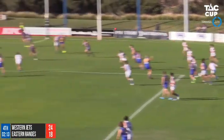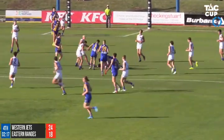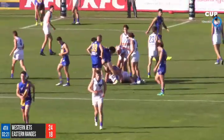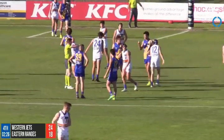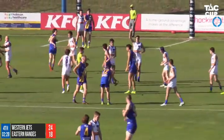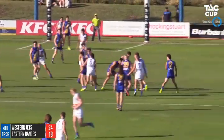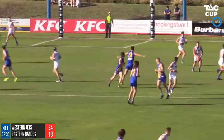Now the Jets. This is Ellis. Gilby for Easton. And ball will be thrown up. That's 3 rebounds outside of 50, and the ball's come straight back in. Got to try and use it a little bit more, maybe run it a little bit more. Shepherding. Good call, Gabo. Rangers with a free kick.